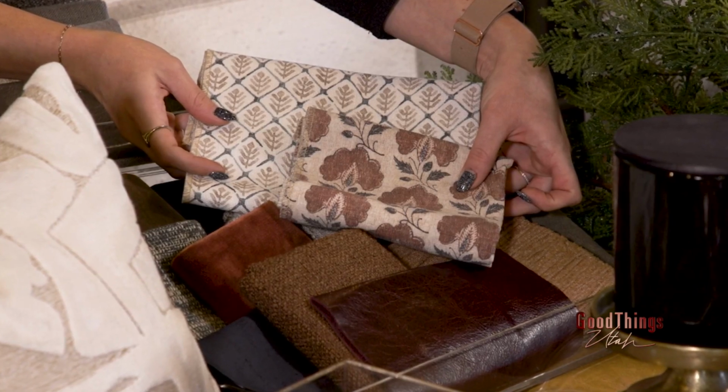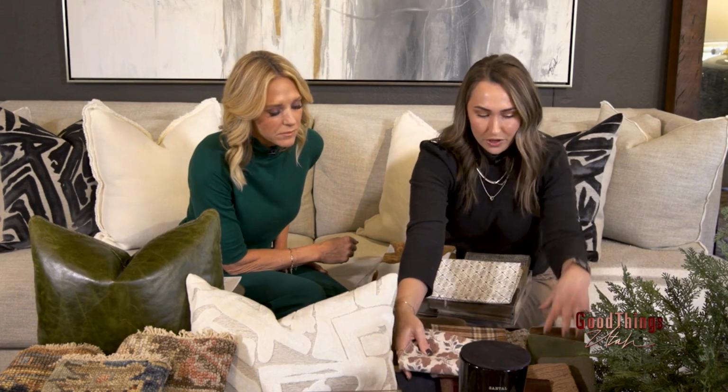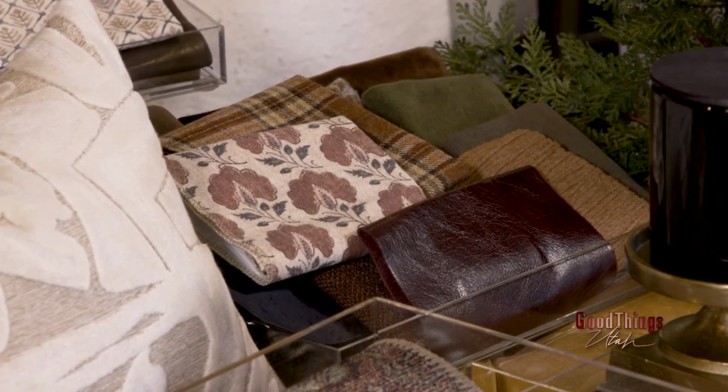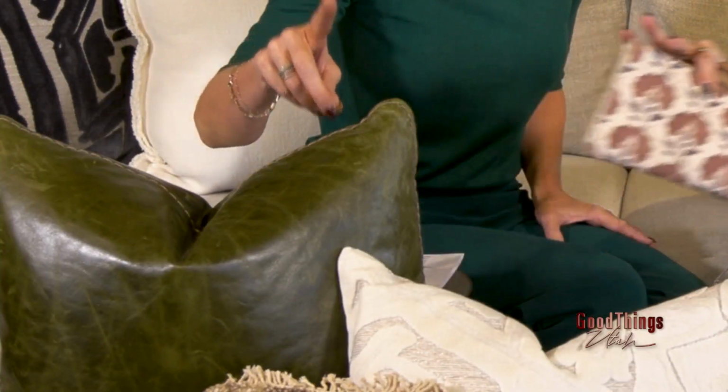Yes, nice and warm. And brown had such a moment over the holidays, and you can still infuse that into your decor going forward. Yeah, so I mean, if we wanted to layer something maybe like these plaids, then maybe we'd go with more of the greens and browns. We can still pop some of this raspberry leather in as a different accent, or even this green leather would be beautiful. Oh, so you said you're seeing the green leather everywhere right now. I know, I kind of love it. I do too. I like the raspberry and I like the green.